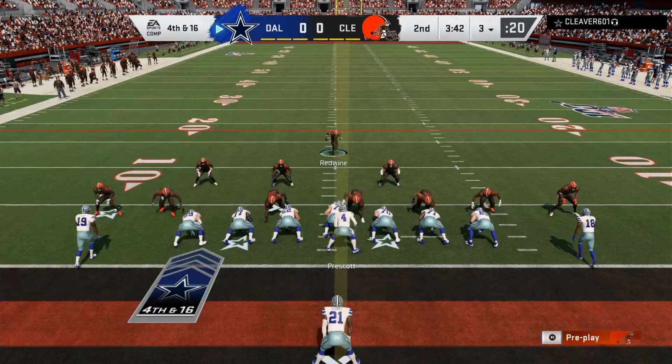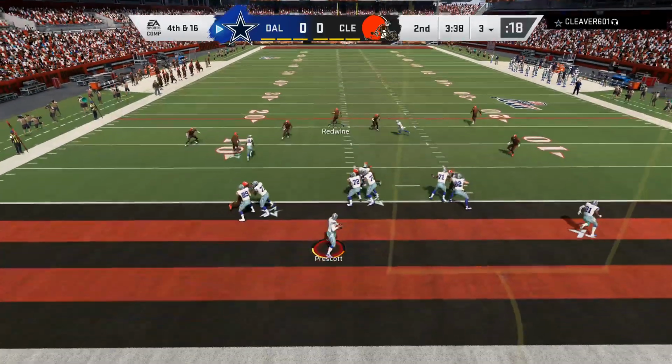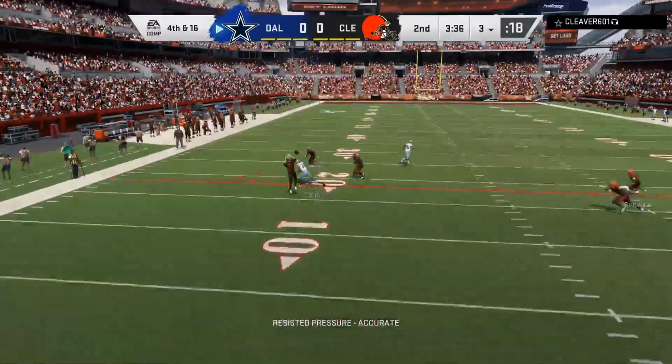Yeah, that's all I need done. I'm good. Boom. That's all I see. But them other niggas, on fourth, they do snap it to Prescott. Kept dragging, kept finding shit.